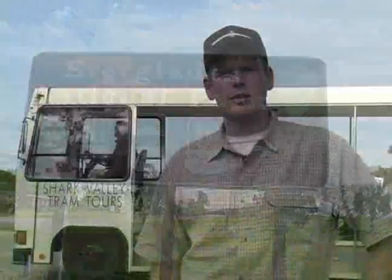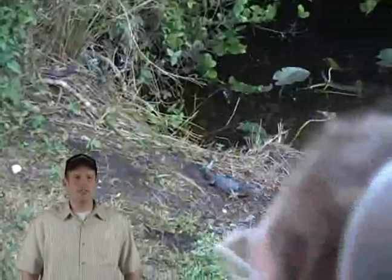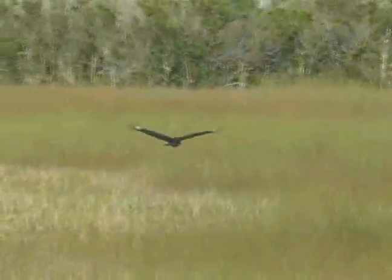Our journey begins on the north side of the park at Shark Valley. If you do anything during your trip to the Everglades, take a Shark Valley tram tour. This is a 15-mile road which you can walk, bicycle, or most popular, take a tram. Make sure you make it to Shark Valley no later than 3 p.m., otherwise you're going to miss the last tram of the day.